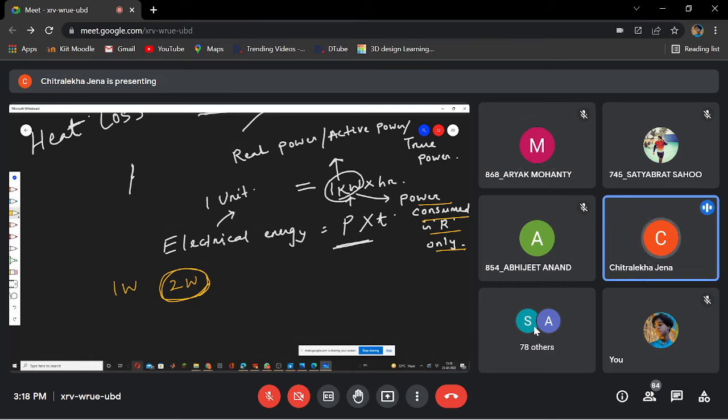Here I want to tell you that inductors, capacitors, resistors, all these are electrical elements. But inductors and capacitors do not consume any real power or active power. So we are not paying the electricity bill for the inductive load or for the capacitive load. We are only paying for the power which is consumed in the resistance only.